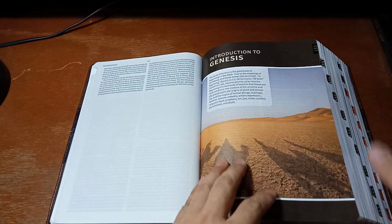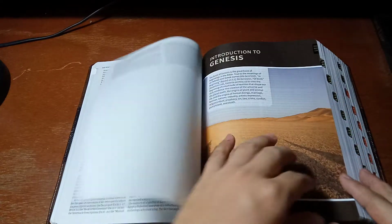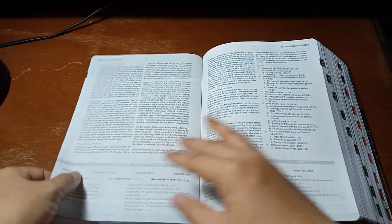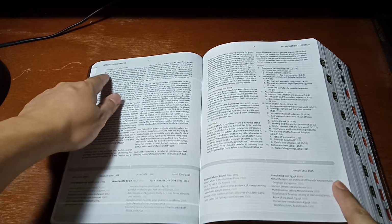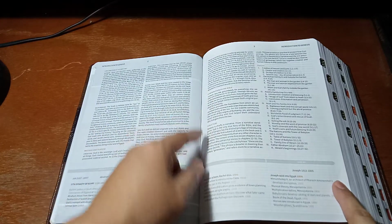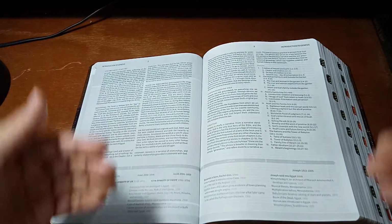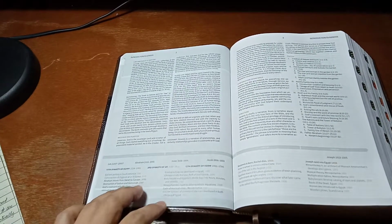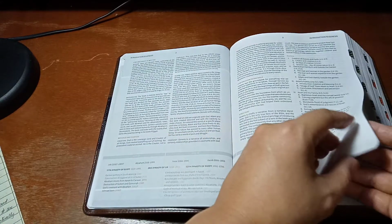Every book has its own illustration cover. And then each book has its own introduction and timeline at the bottom. So we have the circumstances of writing, message and purpose, contribution to the Bible, structure, and the outline. May I suggest you get into the details before reading the text block itself, because that's the only way you will know how to understand, like here, the book of Genesis.